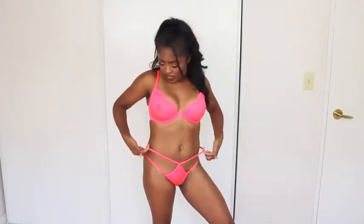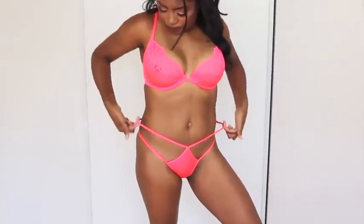I love this freaking neon pink color. And the bra has lace all around here too, which is really why I picked it, because I love lace. If you couldn't tell by the strings, this is also a G-string. So there is a little piece of fabric back here, but then it just goes down into a string.